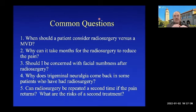So the risks of a second treatment are a little bit different than the risks of the first treatment. The risk of numbness is higher, because if a patient is being treated with a second course of radiation, the nerve is essentially being damaged twice. And those sensory fibers that control the feeling and the temperature and the light touch of the face are going to now be hit with a second course of radiation. And that damage can cause the sensory fibers to be more dramatically impacted. So I always counsel patients that the risk of numbness is higher with the second course of radiation.